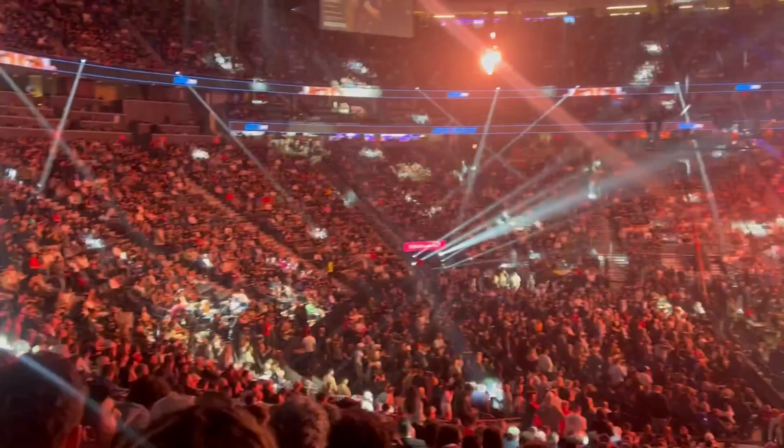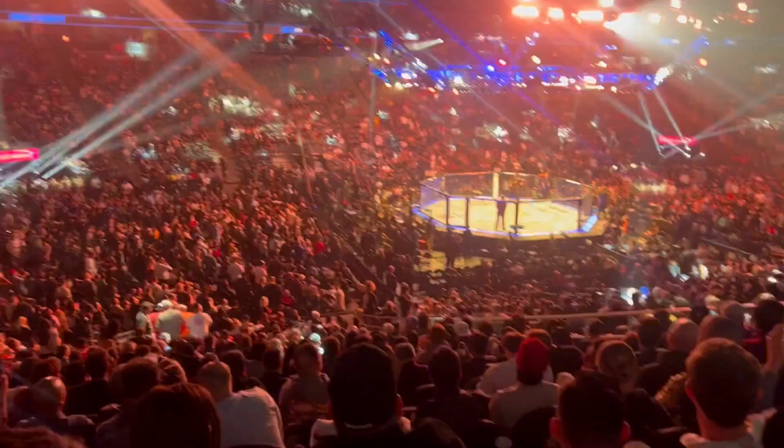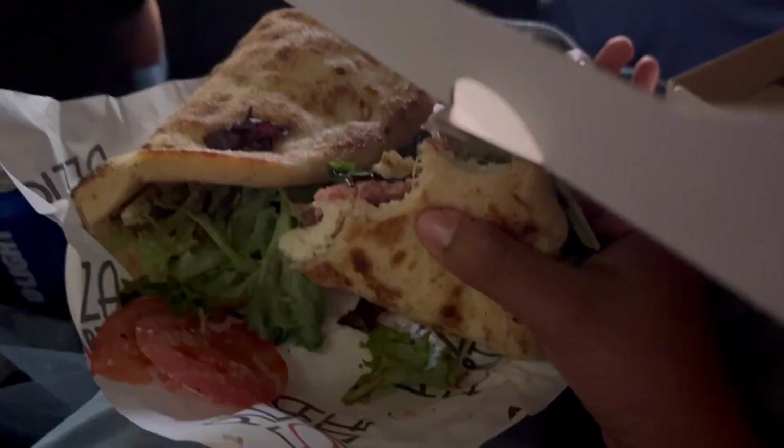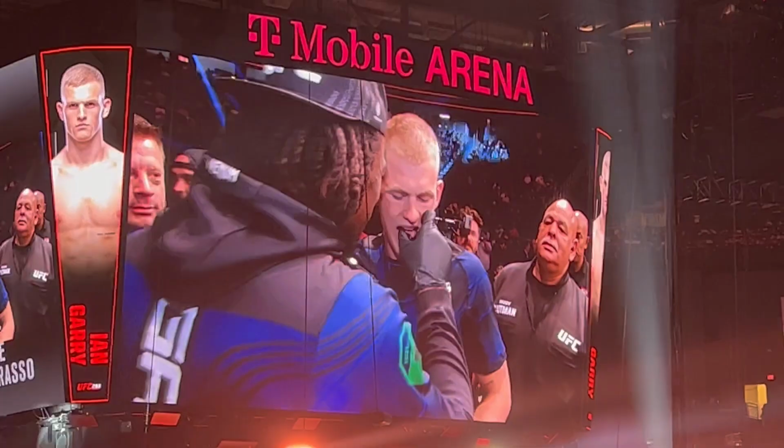Here is the arena close to the main event. As you can see, it was a full house, so this is what you can expect. Picked up some food, ready to watch the fights, and here I'll let you guys watch some footage that I got.